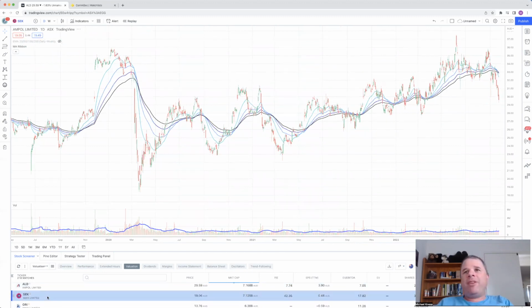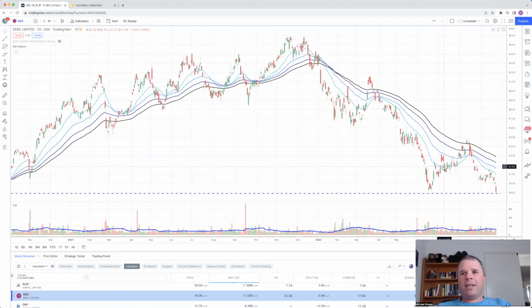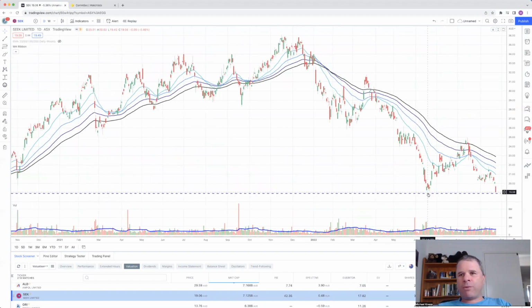Next company I do have a bit of interest in is Seek. One of the reasons I'm interested in Seek right now is the share price is at a really good support level at around $18.90. That support level started way back in 2019. If you go back to August 2019, we saw a little bit of a dip in share price, then it bounced, and then we saw another dip in the share price after COVID-19, right down to $18.80. Then we saw a bounce. Then we saw it again in June, saw the share price reach that support level and bounce. Now it's reached it again.